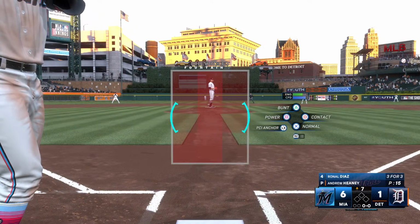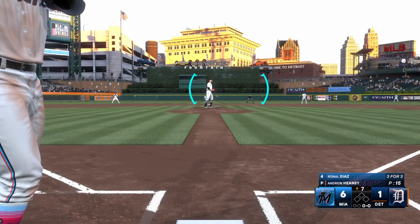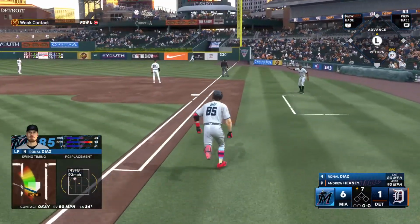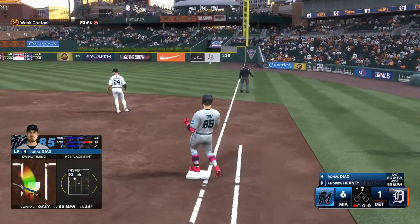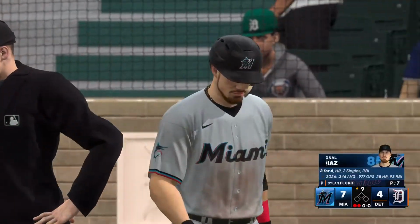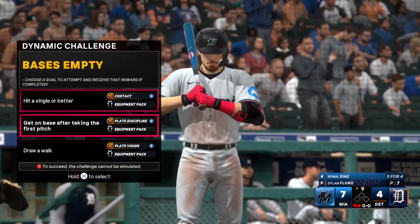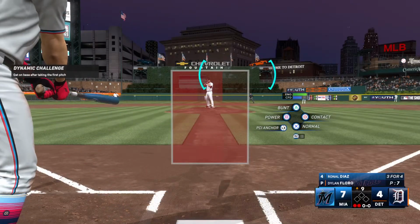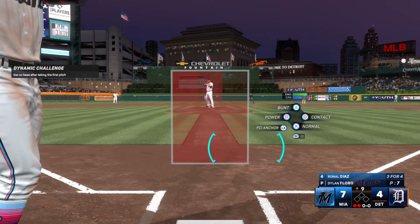Here's the left fielder, Ronald Diaz. Haney back to work. High fly ball lifted in the air, right field. And it's caught for the out. Base is empty with 2 away. Ronald Diaz will hit next. He's already homered in this game.